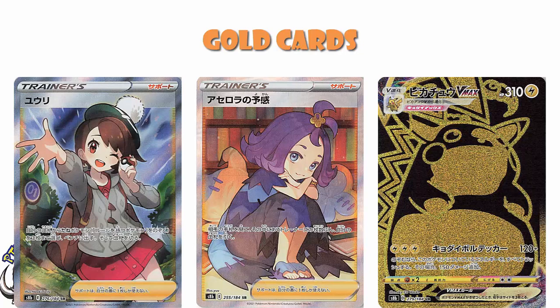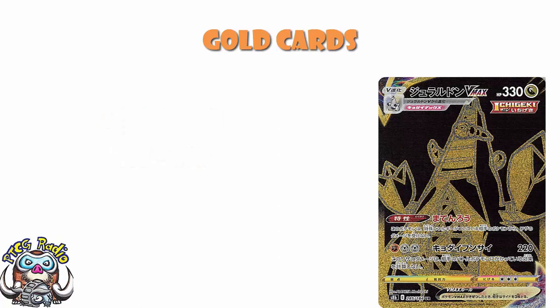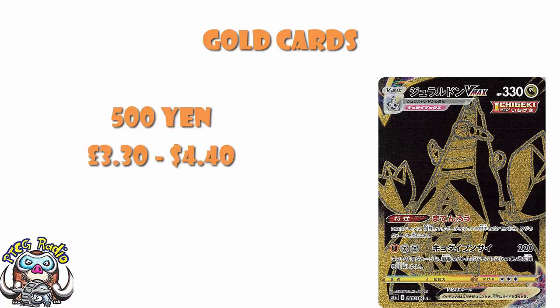We've then got Mew at 2,000. That's the only other one that really makes a bit of a splash in terms of value. And 2,000 yen, you're talking somewhere in the region of £13 or $18. After that, there's not really much there. I mean, Duraludon, gold Duraludon, very rare, hard to pull, all of that. That gold Duraludon is being bought for 500 yen, so you're talking £3.30 or $4.40.